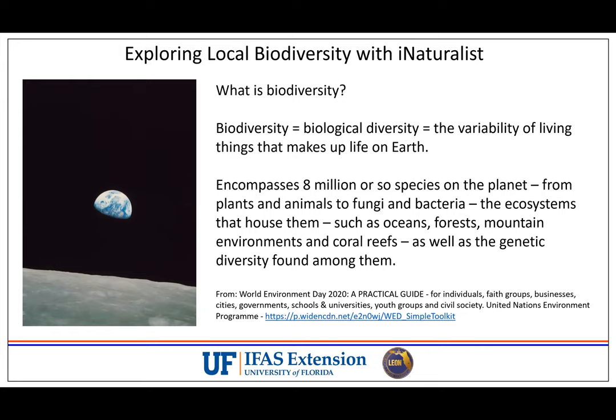Biodiversity does also encompass those ecosystems that those organisms create, that house them, right? Oceans, forests, mountains, deserts, coral reefs, as well as the genetic diversity found among them. It's really important to think about how all these species, there's a need for them on this planet. They're here for a reason. In some way, they're useful to us. And so it's pretty important.